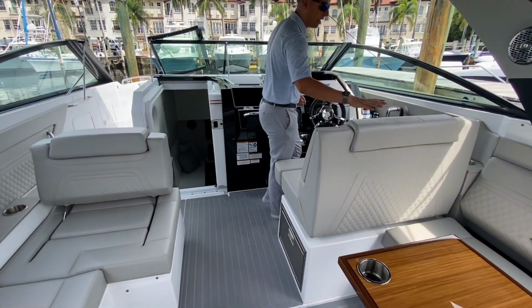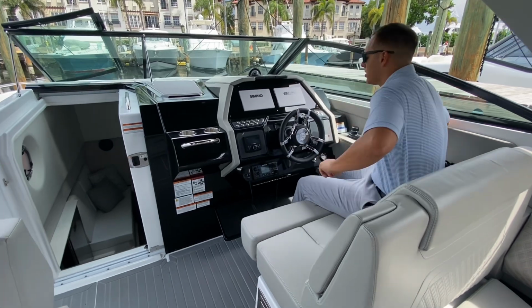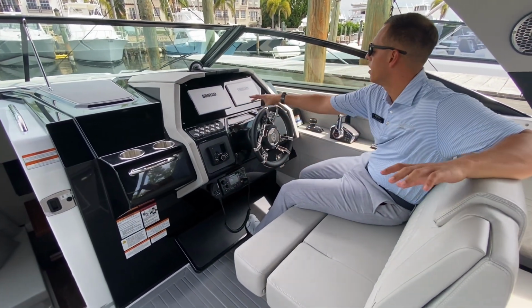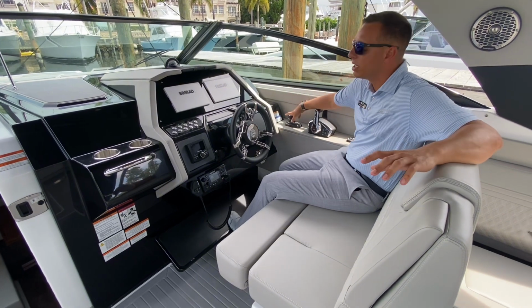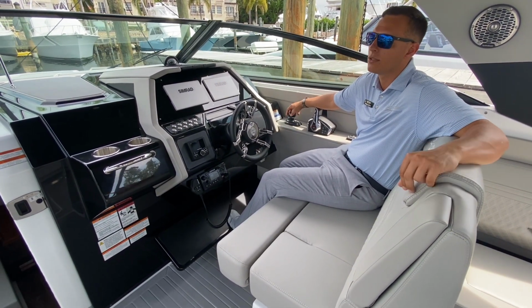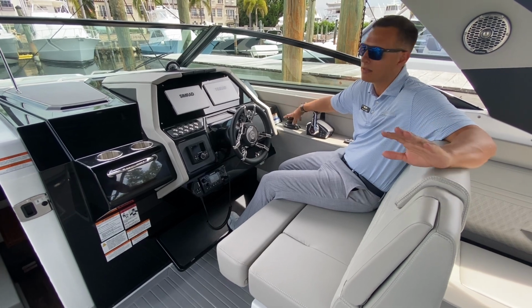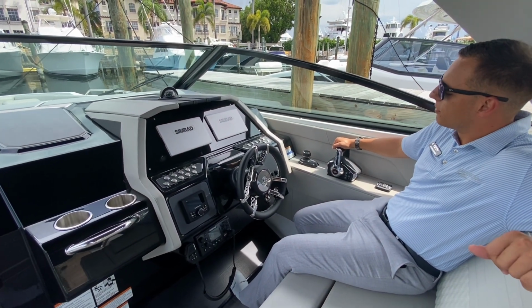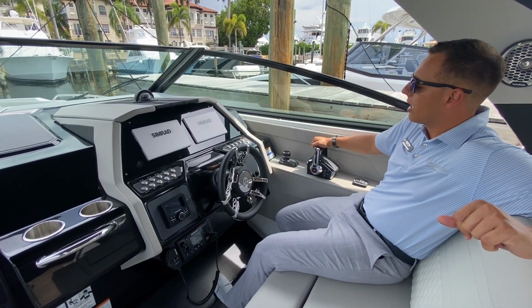Double wide on the helm. Two SIMRAD units right here. Your radio, VHF, and all your electricals right here. This boat is joystick equipped, so it makes it really nice for docking sideways or if you have crazy tides. Trim tabs, and just a really nice finish overall from Cruisers on this captain's area.